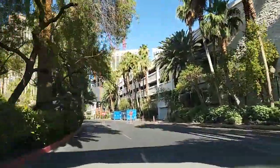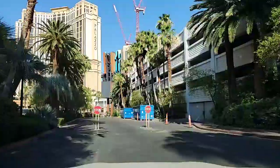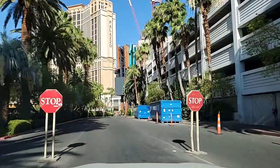Today was the Treasure Island. I got there about 2 hours ago. Figured I had some time. Gonna take a little look around.